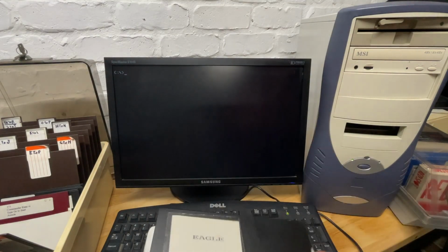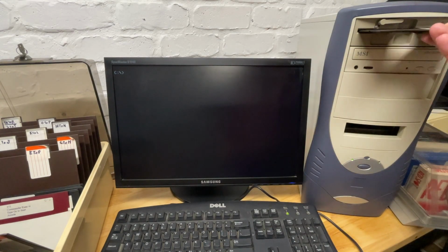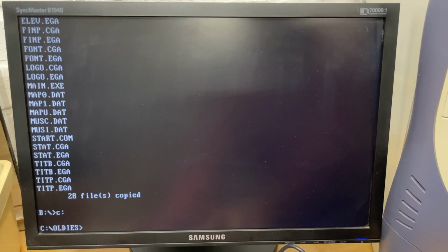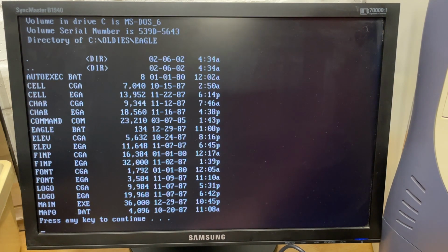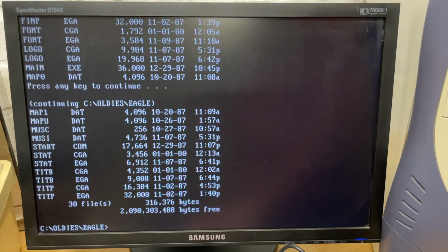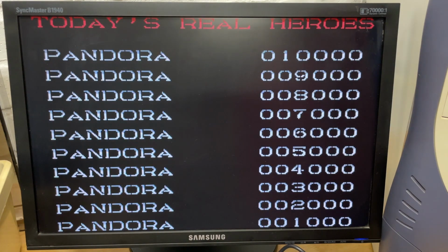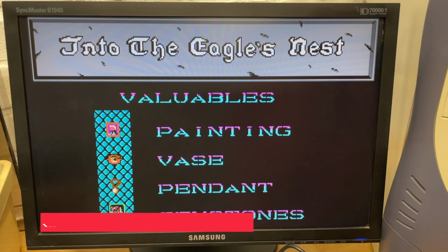Alrighty. A disc mysteriously labelled Eagle. I'm intrigued. Are you? Okay, we're getting a read. Now let's see, you try running main. Well, okay, might have some issues. Oh no. The intro screen flashed by in a split second, but it looks like it's partially working.